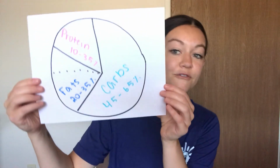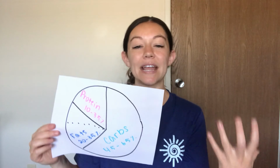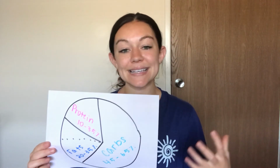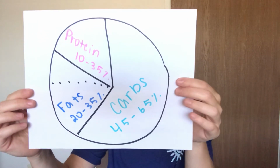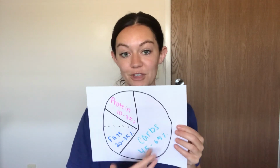I attempted to draw a visual for you so that you could actually see that I look at macronutrients like a pie chart, so that the plate that you eat is gonna look something like this. This portion of the carb is gonna be broken down into 3 sections for your fruit, your vegetable, and your starch. Micronutrients are the vitamins and minerals that you get from the foods that you eat.